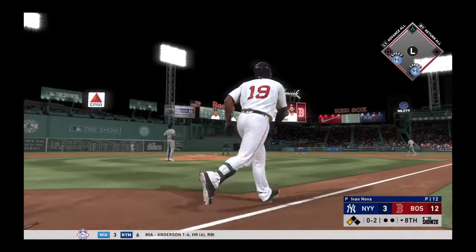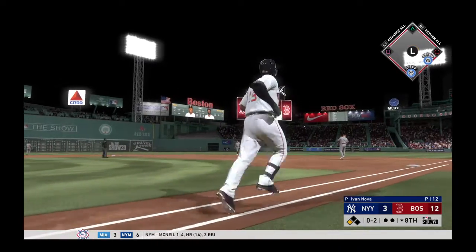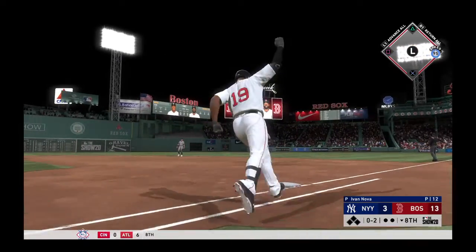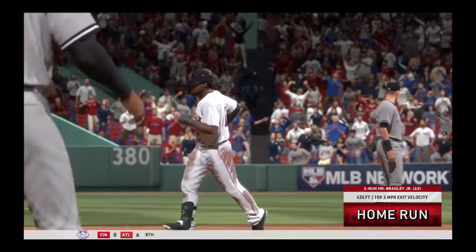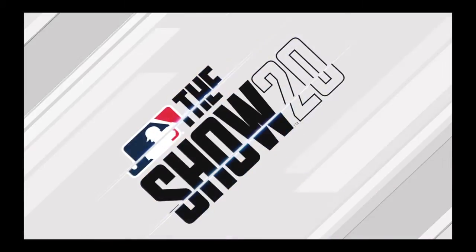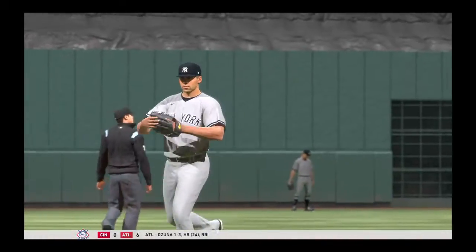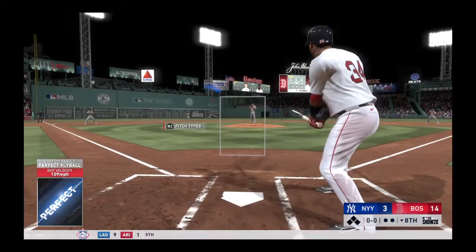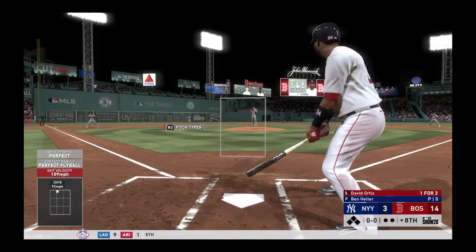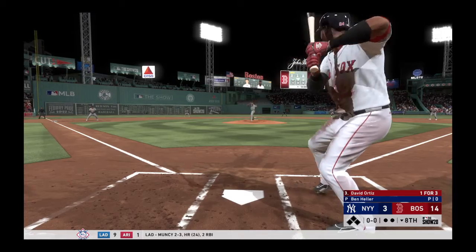Swung on, and this ball is absolutely crushed. Forget about it. And this ball is gone. No chance to make a play on that one. So it's a 2-run shot to right center, and that is home run number 63 on the year as the blowout continues. Into the box, David Ortiz.